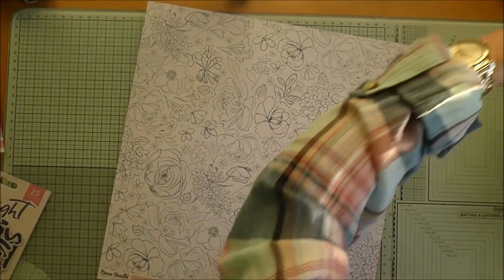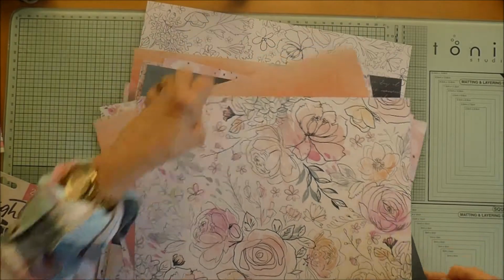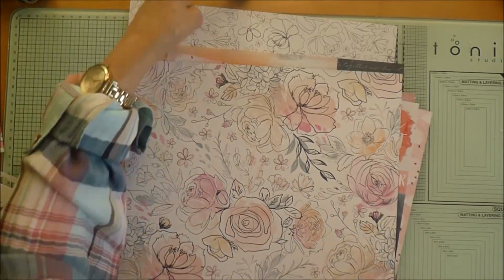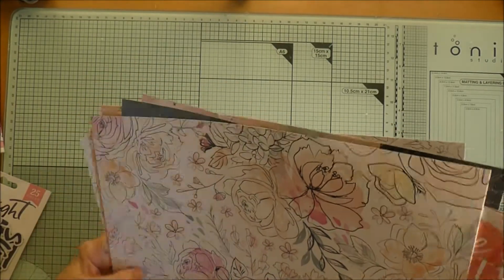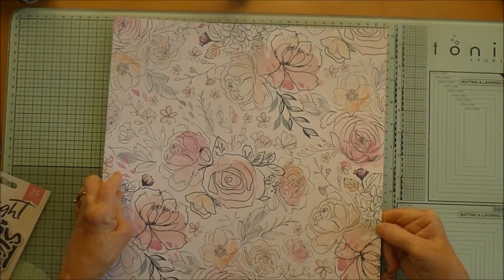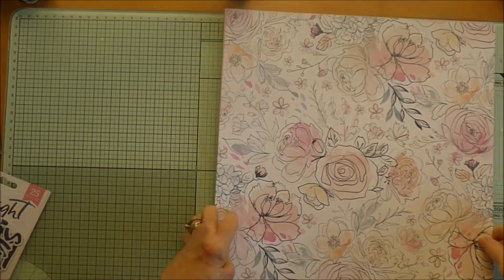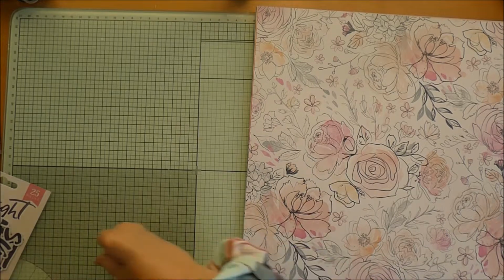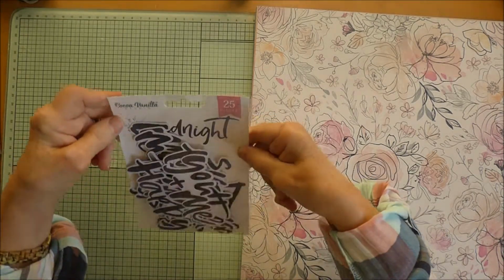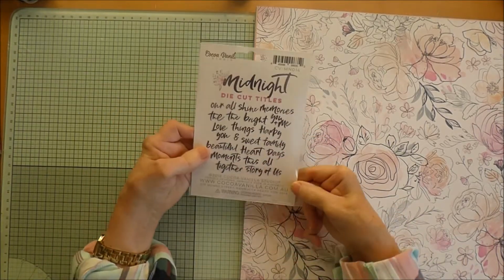So beautiful papers, as always, with Cocoa Vanilla. They're quite thick. The cardstock is really good quality, so if you wanted to do any mixed media, you may not even need to do an awful lot of preparation because the papers can take it. They're so thick. So that's lovely. They're beautiful. Love those. Then I've got the, this is the pack of 25, I think they're die cut titles.